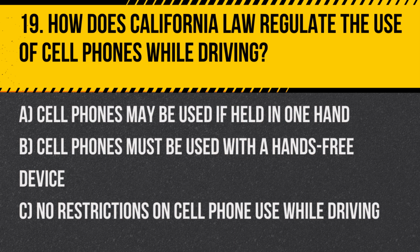A. Cell phones may be used if held in one hand. B. Cell phones must be used with a hands-free device. C. No restrictions on cell phone use while driving.